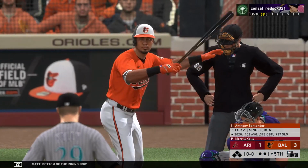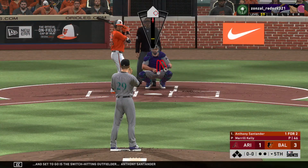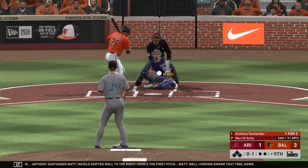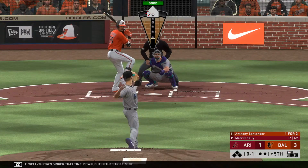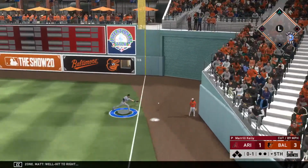Bottom of the inning now, and set to go is the switch-hitting outfielder, Anthony Santander. The left fielder, Anthony. Infield shifted well to the right. Here's the first pitch. Well thrown sinker that time, down, but in the strike zone. Well hit to right, but foul.